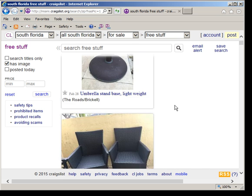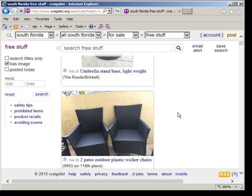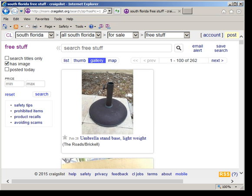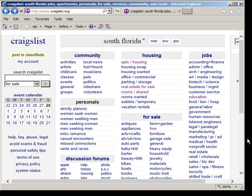Now this free items area, I have tried to get stuff for free, and typically it hasn't worked out. You respond to the ad and nothing materializes, like nobody responds to your request. But I've heard that in some cases people will post stuff for free, but then when the interested parties make contact they find out that there is something that's being sold, so very misleading, very dishonest.